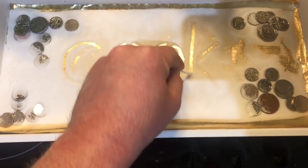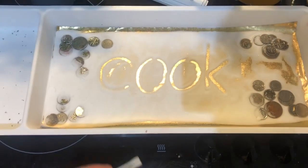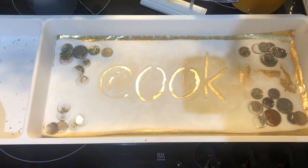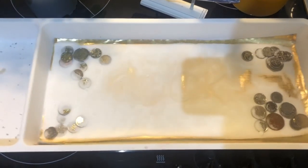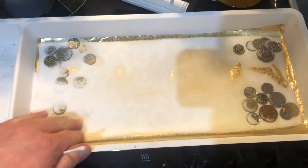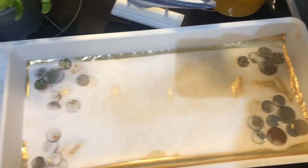Oh, look, it's already there. K-u-k. Cook. Let's sound it out. K-u-k. Cook. Oh, if you were going to be a cook on a pirate ship, what would you make for the pirates? I wonder. Let's just move that treasure back. It's getting closer to the middle.